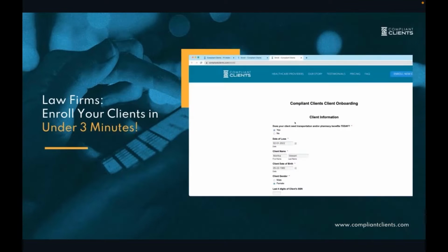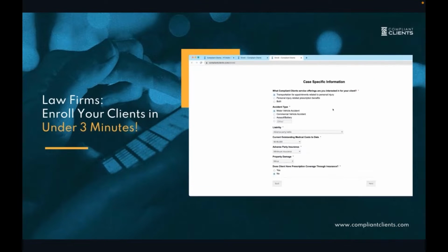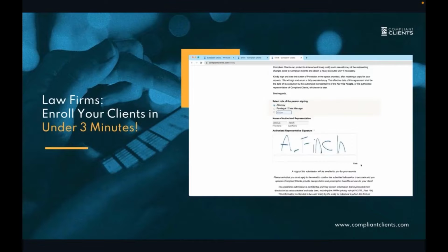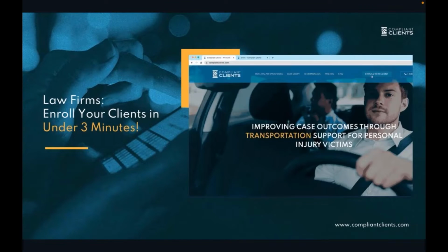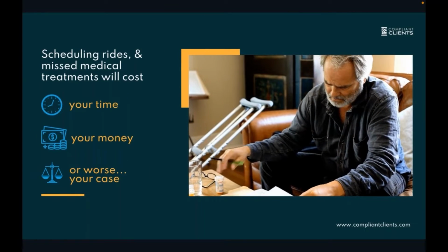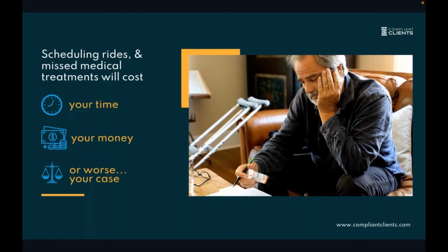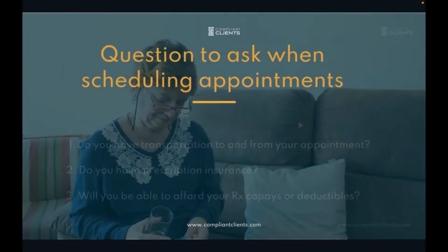As far as enrolling a client goes, for law firms, they just go to our website, they fill out a form. It takes about 2 or 3 minutes to fill out. Our case managers approve it in under 15 minutes, and they can start requesting rides the same day, as well as getting their prescription card activated the same day. Again, missed rides and missed medical treatments are going to cost everybody time, money, and eventually their case. It's not something that should be ignored at all.